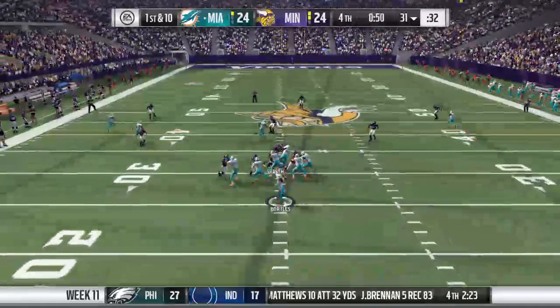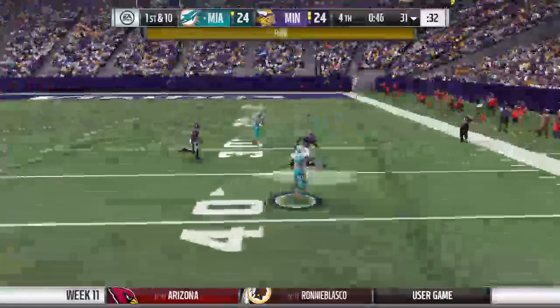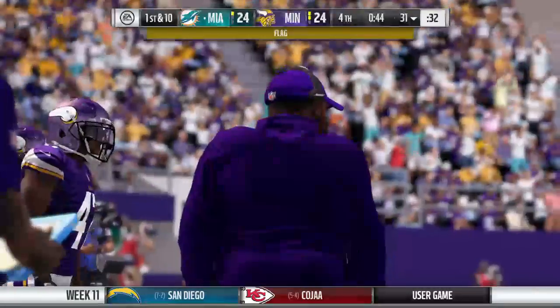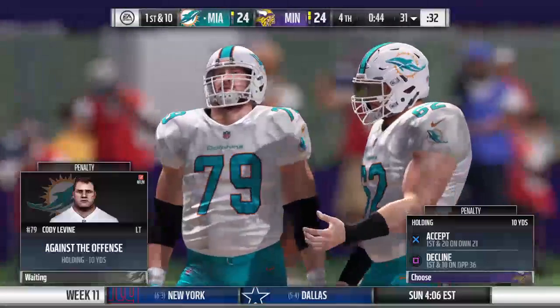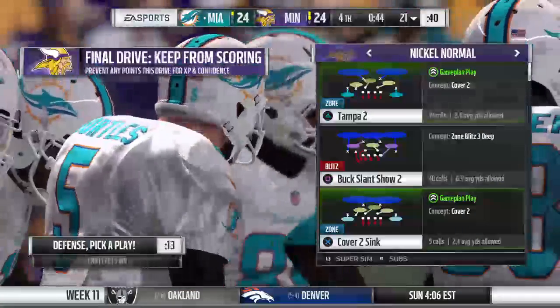To throw is Bortles. He's got time. And he finds a man with a crossing route. And he's taken down, but not before he gets this into enemy territory across the 40. Holding offense. And that right there will set him back a bit on the offensive holding penalty.